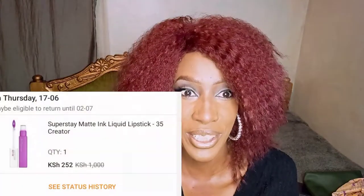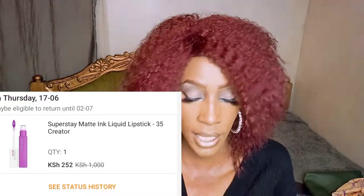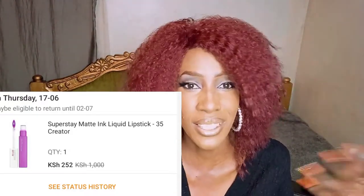Lipsticks, and I'm really excited to try them out because this lipstick, I followed it until I got it. And I got it. It's a Maybelline Superstay Matte Ink Lipstick. And I got it for 200 shillings, guys. 200. You won't even believe. I got it for 200 Kenya shillings. And I think it used to be like 1500, 1300, 1200. You know that price. Yeah, Maybelline. You know them.